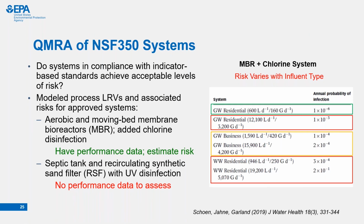And then finally, we also wanted to evaluate whether systems that are complying with indicator-based standards also achieve acceptable levels of public health risk. And so we looked at the systems that are approved under the NSF 350 standard and then ran the risk model to see what the risk associated with those systems is for different types of waters and different scales of application. And so the first system is an MBR, to which we added chlorine disinfection, recognizing that any state regulator is going to require that as well. And the second is a septic tank with a sand filter and UV disinfection. For the latter case, we did not have any data, and so I'm just going to focus on the first case, for which the manufacturer provides treatment data with respect to viral removals.